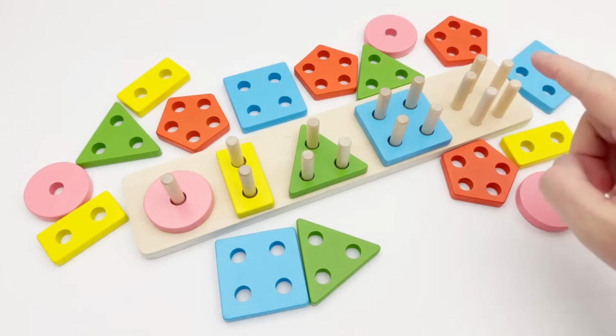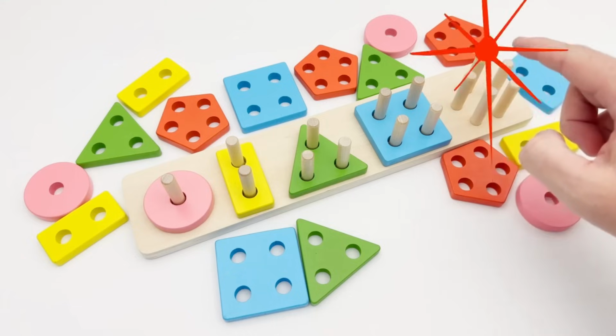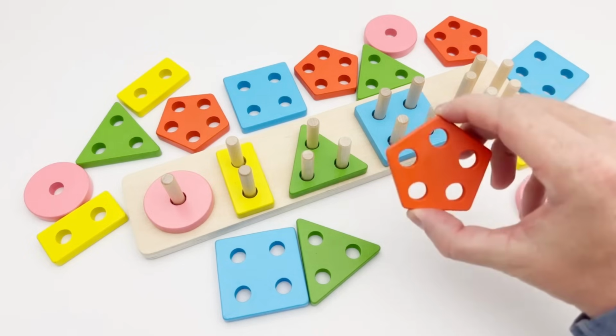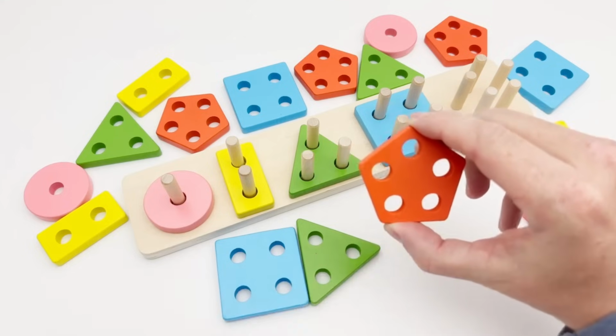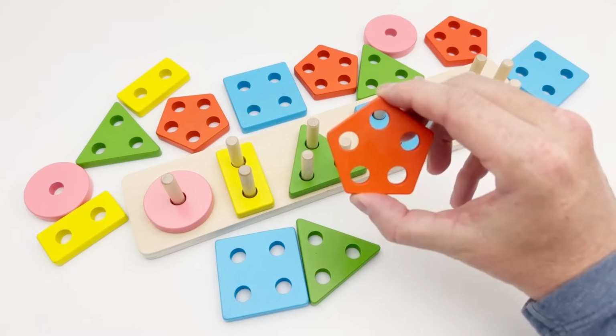Our last set has one, two, three, four, five pegs. And oh look, we have a shape with five holes. One, two, three, four, five. This is a pentagon. The pentagon is red.